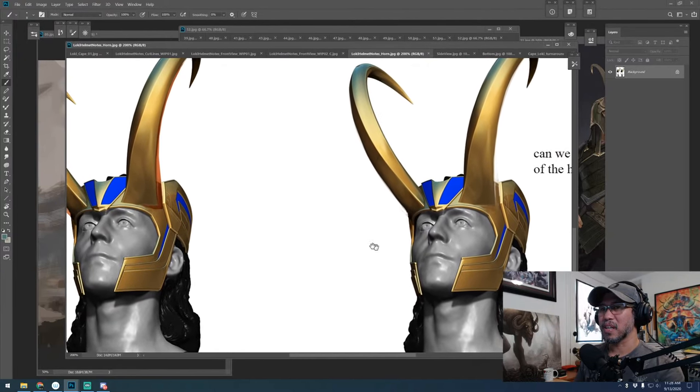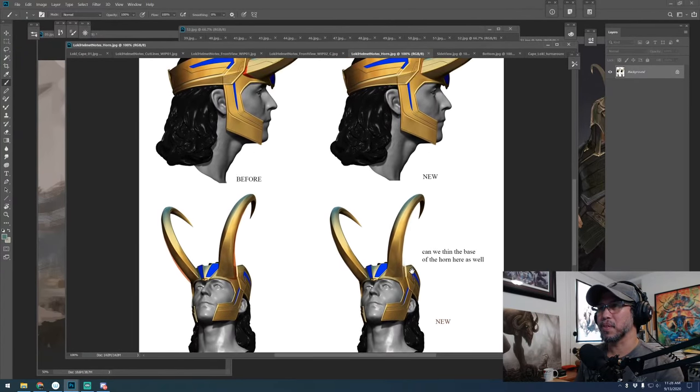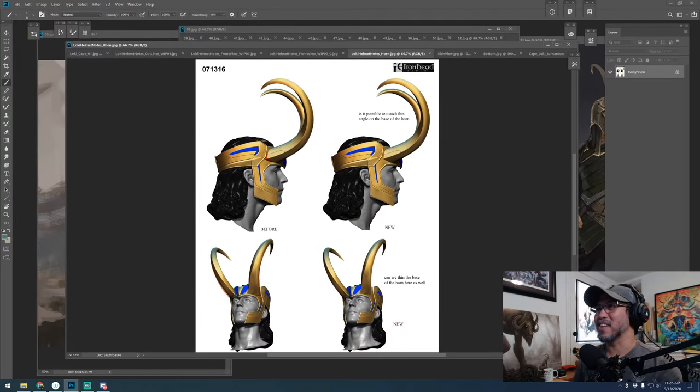So this is an actual Tom Hiddleston scan, so I could actually work from real life. But this came from the effects studio, Iron something. Jose Fernandez. Another amazing sculptor, artist, designer.